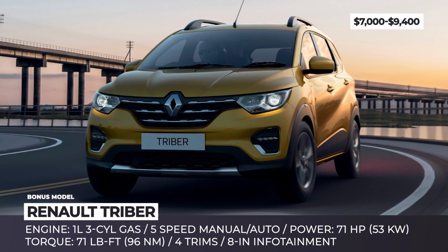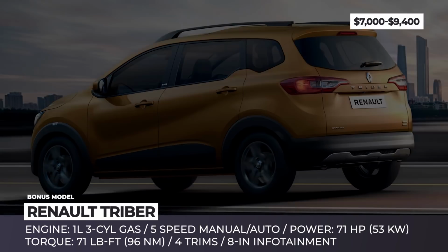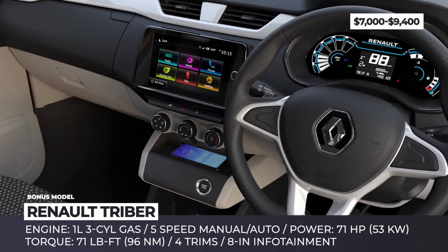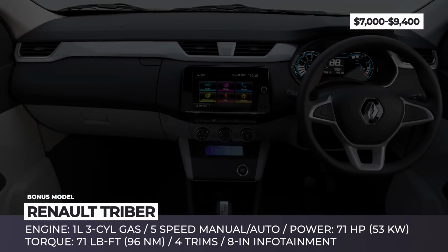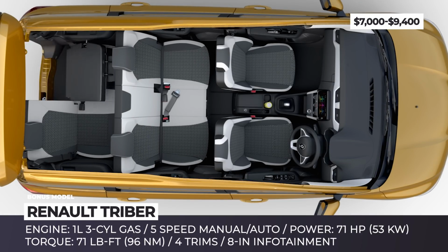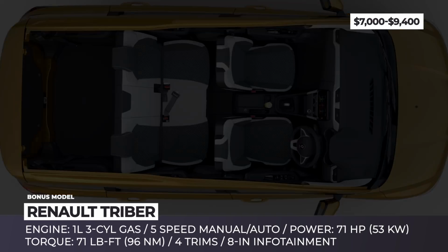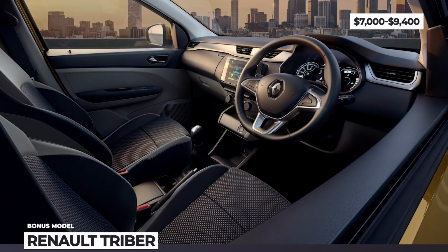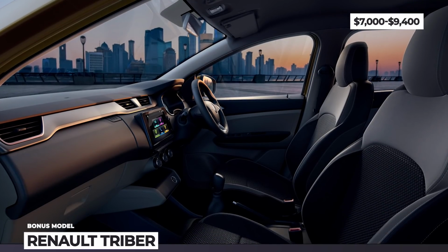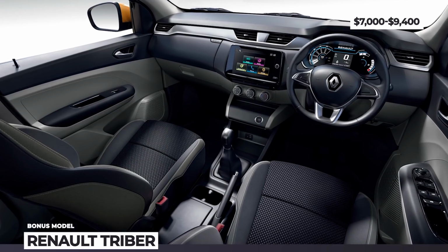The Triber is brought to life by the upgraded version of the Quid's 1.0-liter 3-cylinder petrol, producing 72 HP and 71 pound-feet, and it is coupled with a 5-speed manual or optional automatic. Additionally, the turbocharged version of the same mill will follow later. The interior is minimalistic, but somehow quite advanced, with a 3.5-inch LCD instrument panel and an 8-inch infotainment. As expected from the limited dimensions, the 7-seater is extremely tight, though in theory, all of the seats can accommodate adults for shorter commutes.